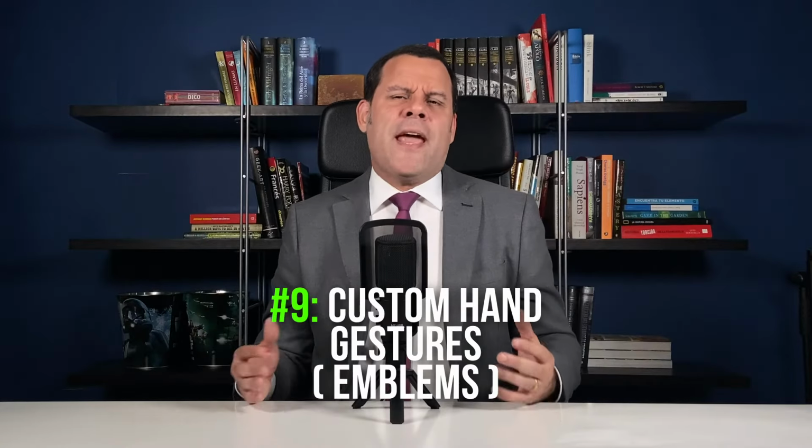Number 9. Custom hand gestures or emblems. By now you've noticed that there's much more to hands than just a few gestures to emphasize our words. But there are also emblems that are hand gestures with a certain meaning that is given by the culture or society. For example, the OK sign or the thumbs up are emblems that have meaning even if you just see an isolated hand. Just remember that the same emblems can have different meanings in different cultures, so be careful. When you visit other countries, it's a good idea to know in advance about this.